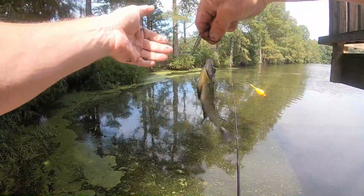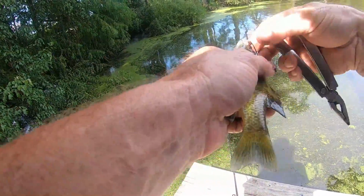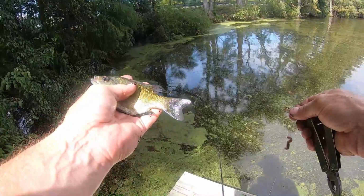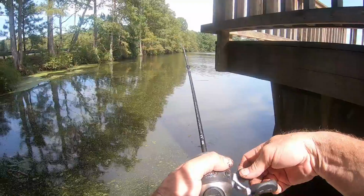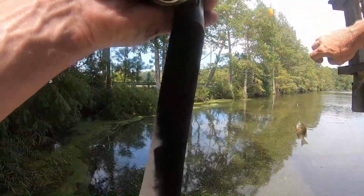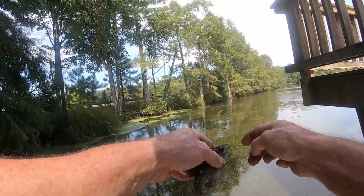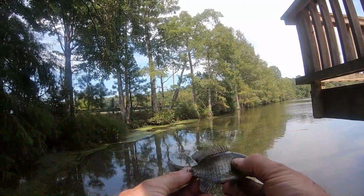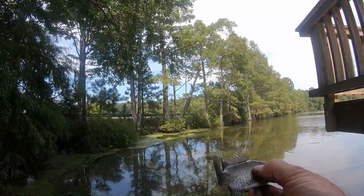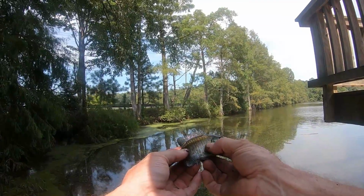Unfortunately, it looks like another one has taken that darn hook. I got it. I got it. I know. I'm terribly sorry about that. There we go. Just a matter of time before you got it. All right, I think we have proven, without a doubt, fish can be caught with at least the hook and the bobber. It's amazing how pretty these things are. The bluegills.